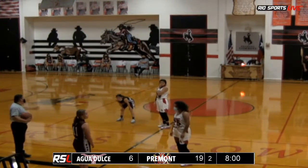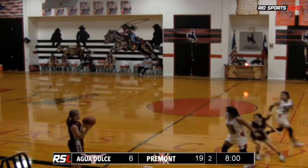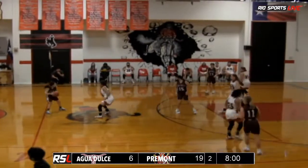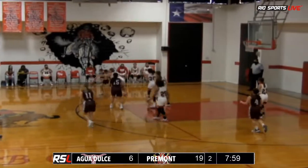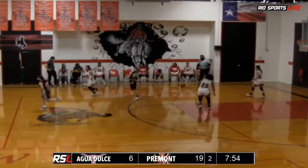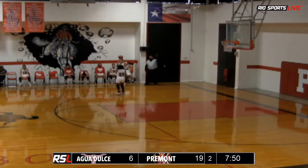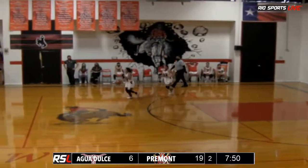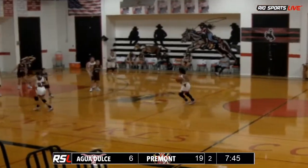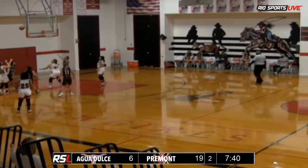Back here to the Lady Longhorns, set to inbound. Second quarter, about to get underway. Cowgirls still in a 2-3 zone. About to travel. Be a turnover. On two, running the offense. You get to the low block, turnaround jumper short.